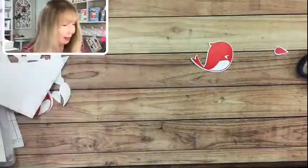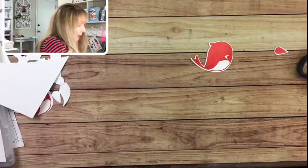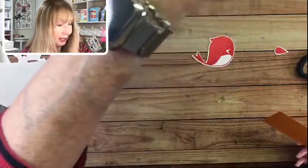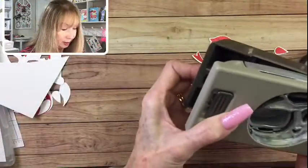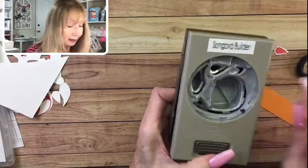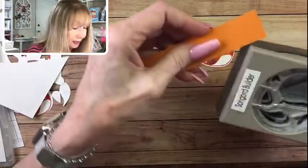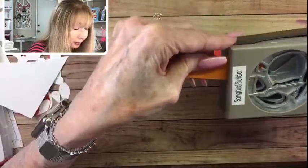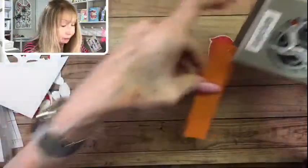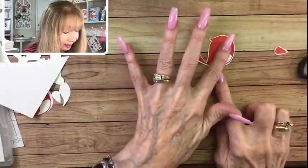Okay, now another fun thing we need to punch out here is his little mouth, his little beak. And the punch even has a beak. I'm going to show you. Right here is his little beak. It kind of looks like a heart, but it actually is his beak. And so you just put a little piece. I'm using Pumpkin Pie cardstock. And there is the little beak. Look how cute that is.